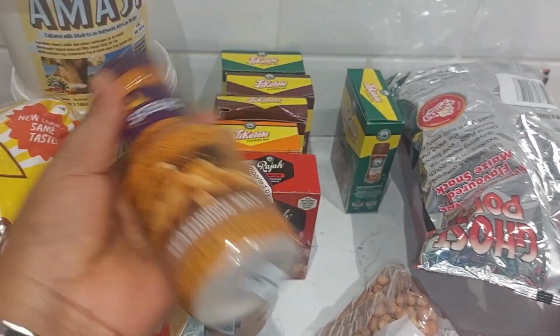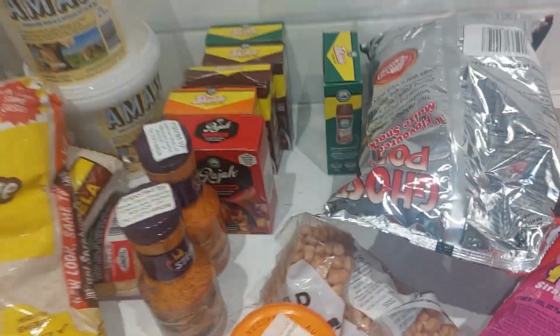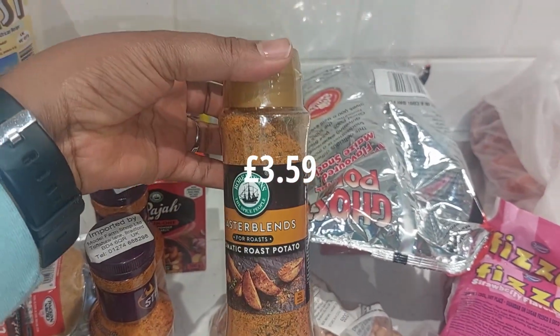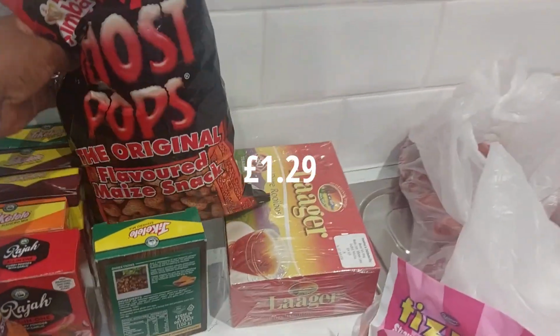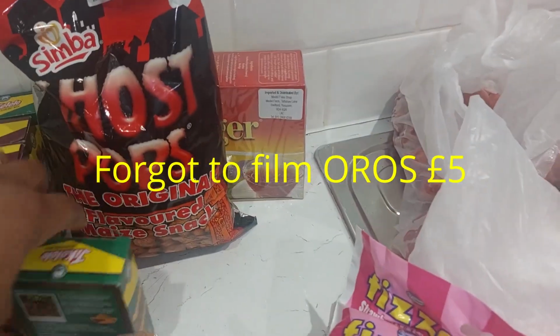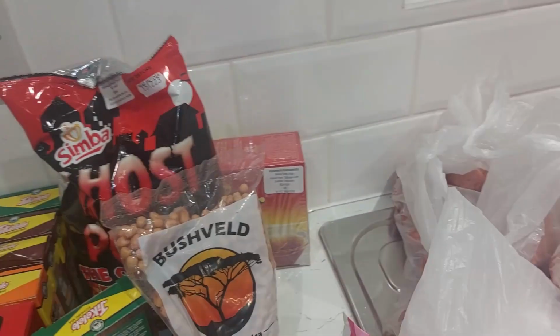You know, back in South Africa, we'd never find this in the stores. And I always kept those small sachets that we got when you buy from Steers. And then they've got achar, mango achar by Paco. And then I also got this spice. From there, Ghost Pops. And then we got rooibos. Here they call it red bush. And then hubby said he wants to buy these and he'll make them for the kids. Yep, he's going to roast them up for you guys.